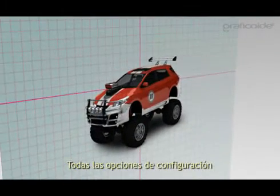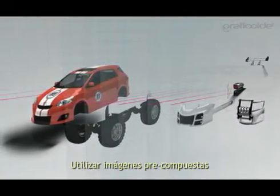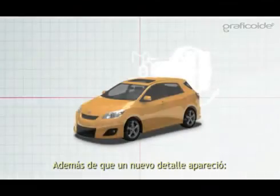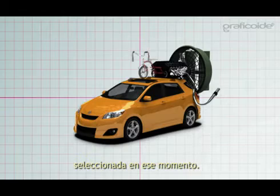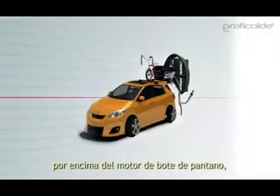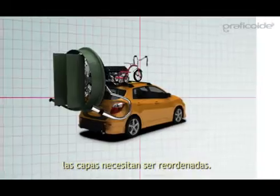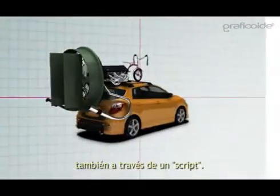All tuning options are displayed in independent layers. Using pre-composed images for each combination was not an option. However, a new issue appeared. The layers should be ordered according to the selected camera. Seeing the car from the front view camera would place the tricycle in a layer on top of the airboat motor. But when rotating the car to the rear view, the layers need to be rearranged. These rules were also handled through a script.